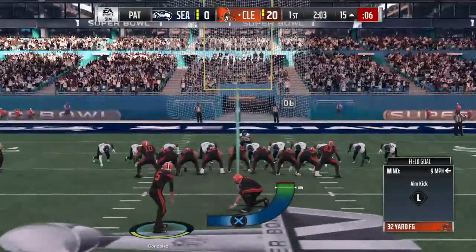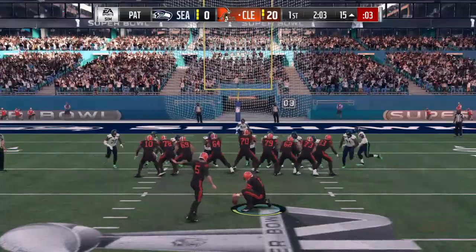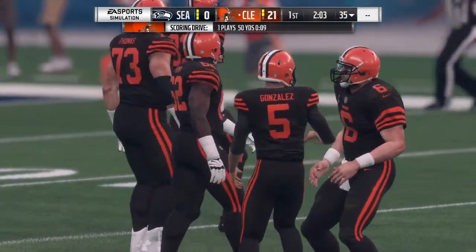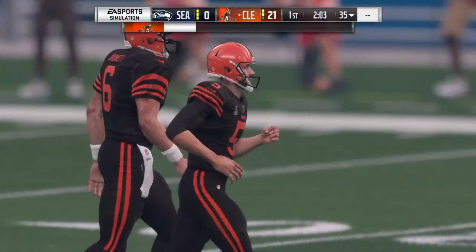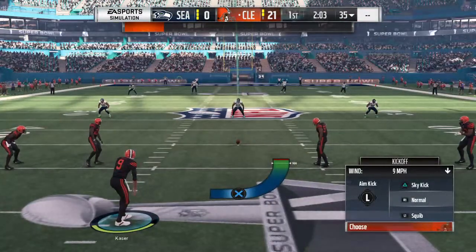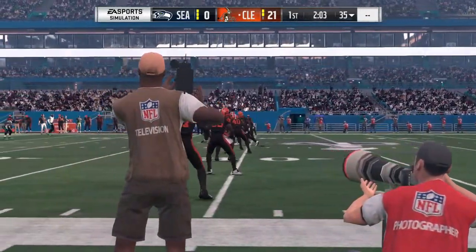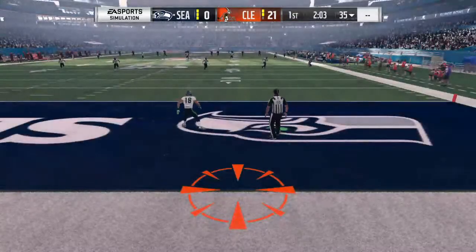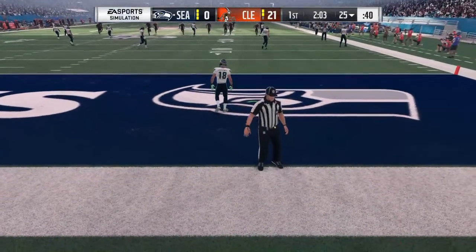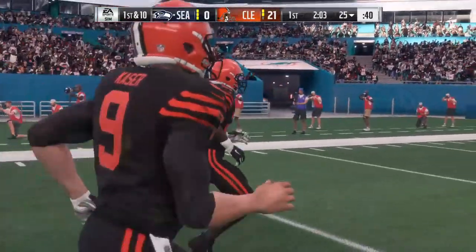Gonzalez to add the PAT. Time running out here on the play clock. And it is now 21-0. The punter Kaiser now out to kick it away. And this will not be returnable. It's out of the back of the end zone for a touchback.